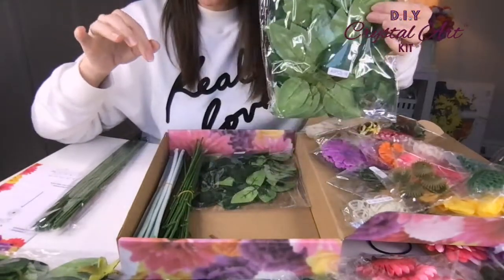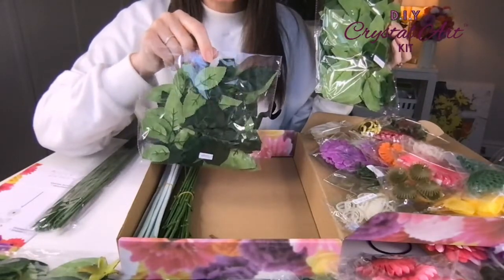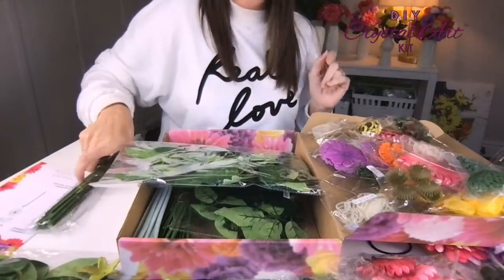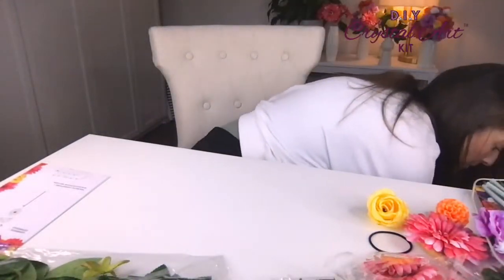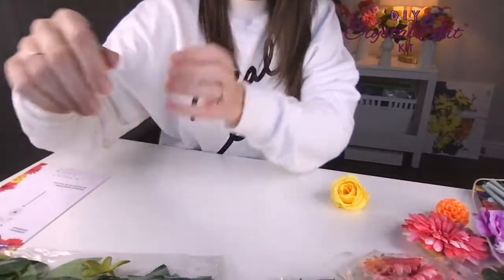40 pieces of your larger clusters, which go onto your florist stems, and 40 pieces, which will be two sets on each one of your connectors for your roses and your carnations. So that's everything that you get included. Now, I've spilled all of this out onto my desk so that I can show you exactly how to make them. And they are incredibly easy.